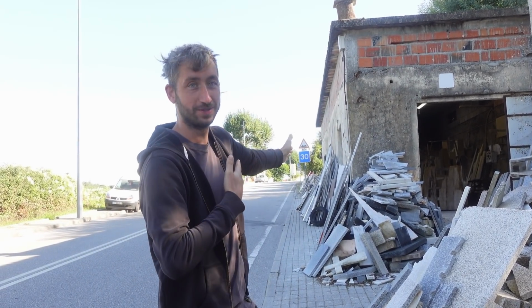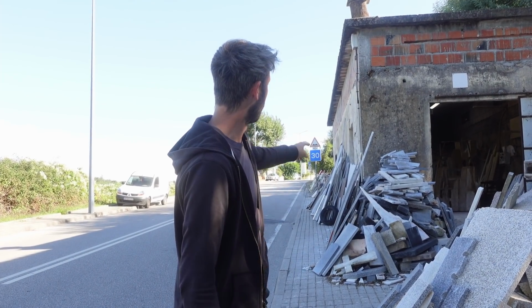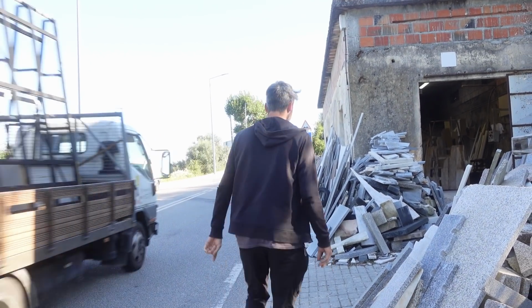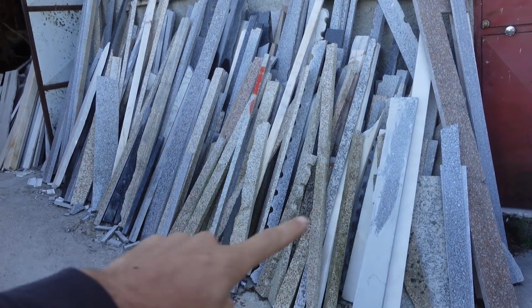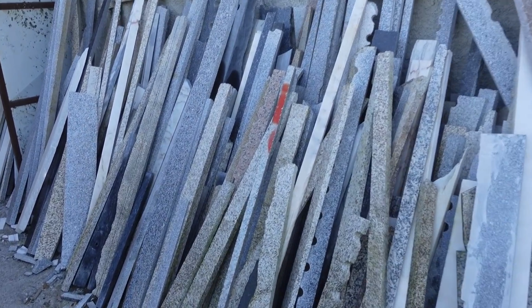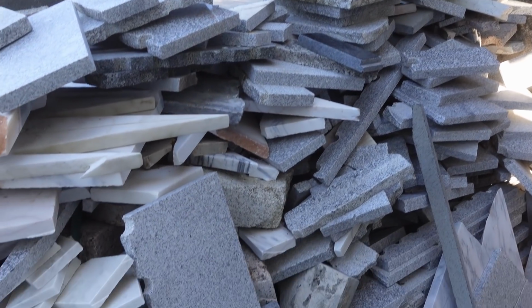Alright, so we're currently at a super cool marble place we saw while driving by because it's right next to the road. And here they just got a lot of granite and marble. Mainly granite, it's also from this region, which is cool. And they have a lot of leftover pieces, so we're gonna see if we can find something for the oven. So these are all like leftover pieces from cutting. Not sure what they do with it. Also a lot of smaller things.